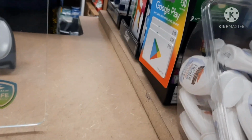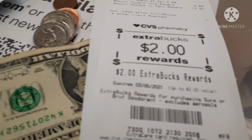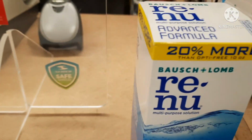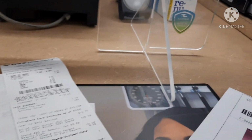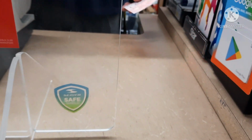Thank you. So here is my receipt. As you can see, I got $2 in Extra Bucks that I'm going to use on the next purchase. The next thing I'm going to ring up is the Renew contact solution, and I have to put my phone number in again. Every time you do a transaction, you have to put your phone number in. I'm going to set the camera down so I can tear off the $2 Extra Buck to give to the cashier. So I'm going to give him the $2 Extra Buck that I got from the first transaction.